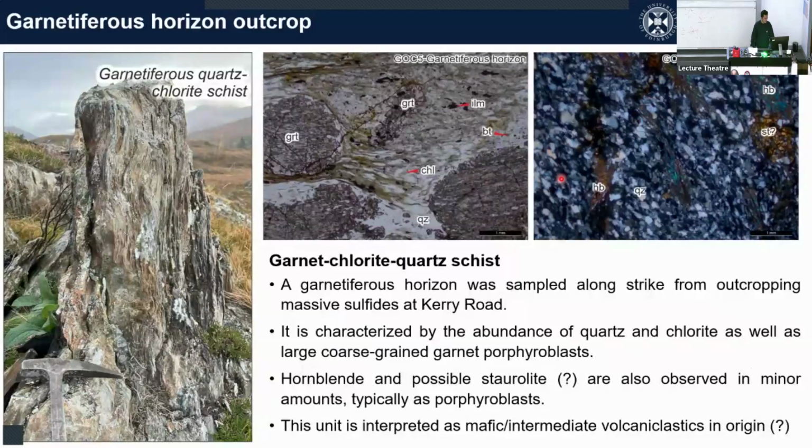And this is the garnetiferous unit that I mentioned earlier. This is the best outcrop, I would say, of this unit that we can find. The garnet is not that obvious; it's quite fine grained, but there's a lot. Basically, this stuff is full of garnets, just tiny but a lot. And the garnet is something like this. From the petrographic observation, you can see all those porphyroblast garnets, and there are quite a lot throughout this unit, basically.